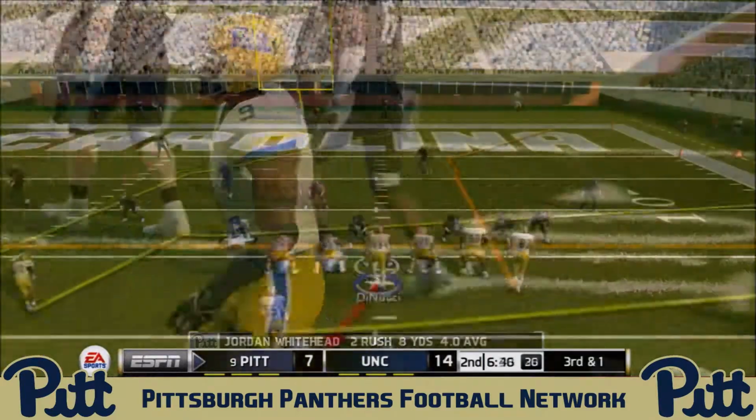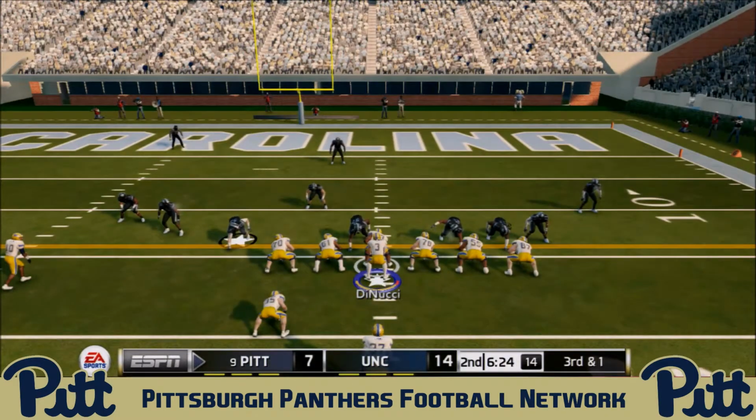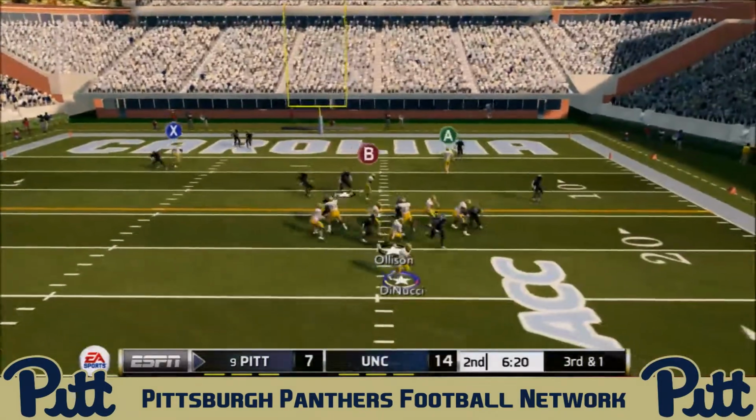The safety, who the Panthers have been known for their multifaceted use of players. Aston running and catching the ball. Whitehead offensive and defensively. Henderson running and catching the ball in returning, and the Panthers make great use of that.